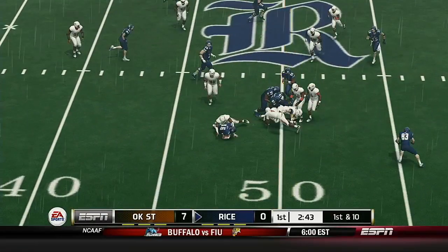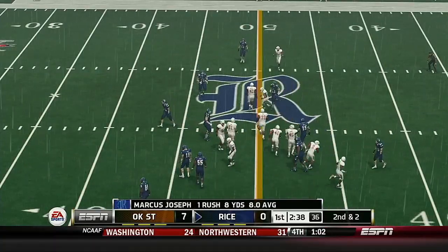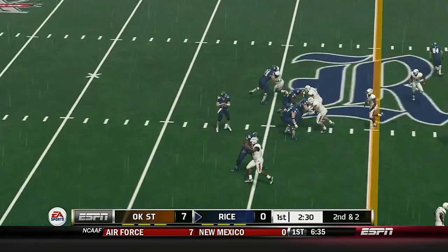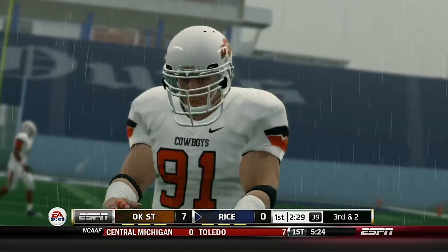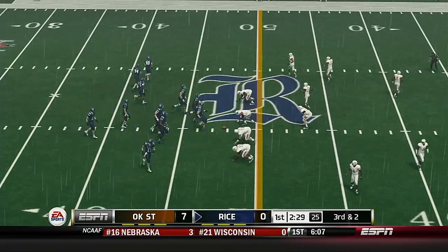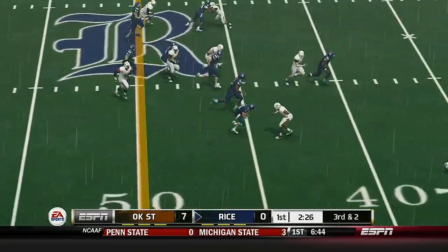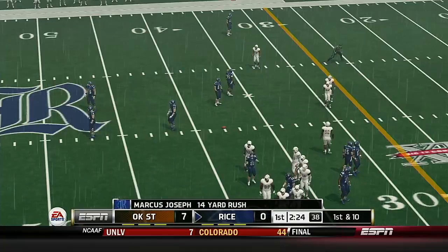Got some open field. Tackle at the 48. Looks to the back and can't connect. The intended receiver on the play. That'll bring up third down from their own 48-yard line. Here's an opening. They'll bring him down right around the 38-yard line.